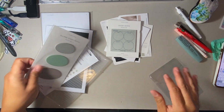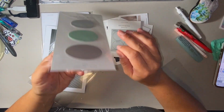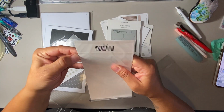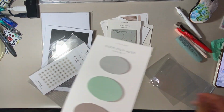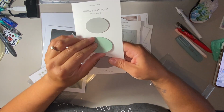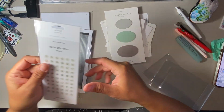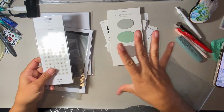Interesting. Okay, the next are the ellipse sticky notes, and they say that they're matte as well. Let's see if they are translucent. They are translucent. Again, shiny on the back. I like those as well. Okay, I like the colors too. They're very neutral except for the green, but that's okay.